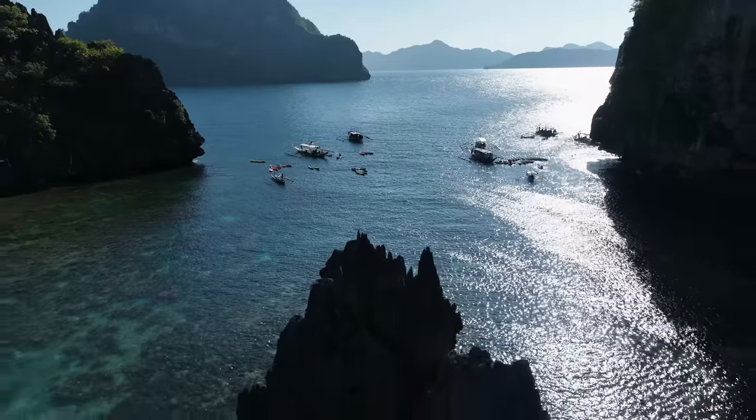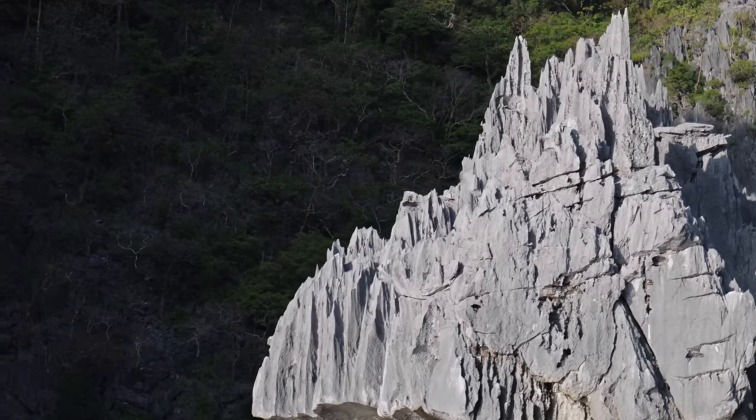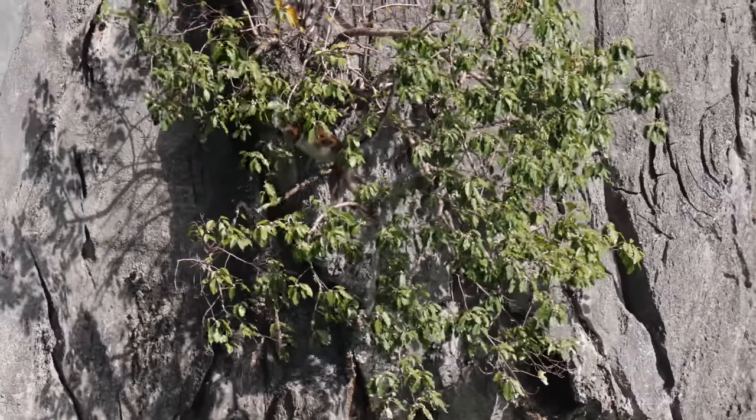So we've been to Thailand, Vietnam, and Ha Long Bay. They all have these limestone jagged edge cliffs, but nothing really compares to the one here in El Nido. These are amazing. They're unreal. Kind of looks like they're from like a Marvel movie. Oh, we found the monkey.